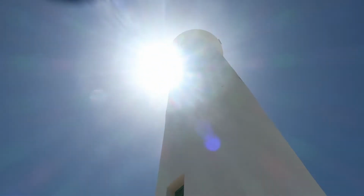Okay guys, so this is our next stop. It's still here right in the reserve, and this is the lighthouse all the way up here. This white thing, this is a lighthouse, and he just gave us a little bit of the details of the lighthouse and how it was used and when it was built and everything like that.